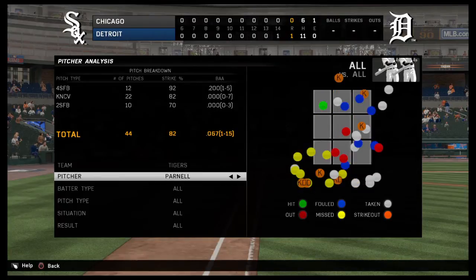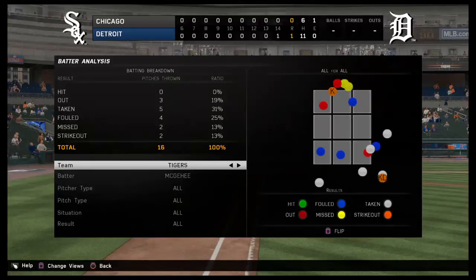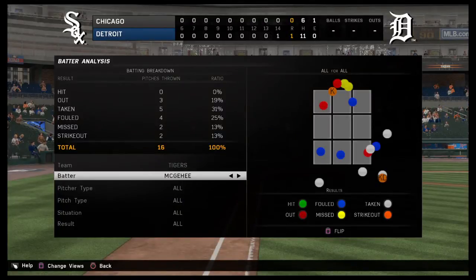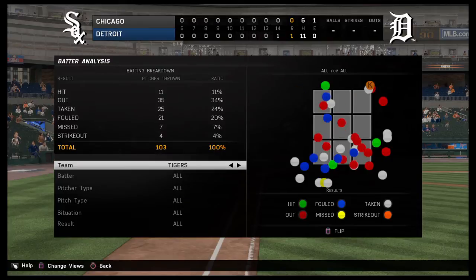The winning pitcher is Bobby Parnell. His record is now 1-0. The loss goes to Jose Quintana. He falls to 2-3.